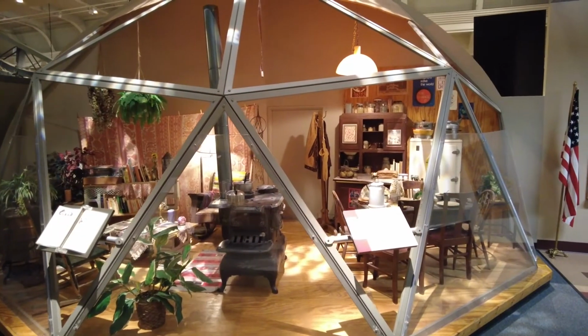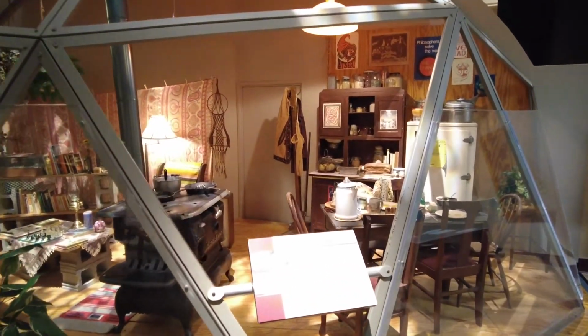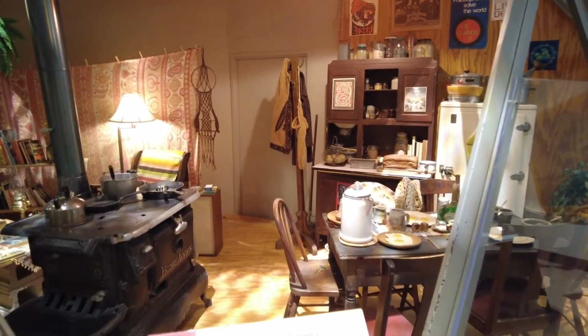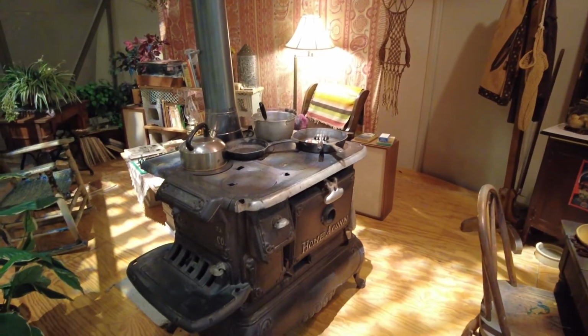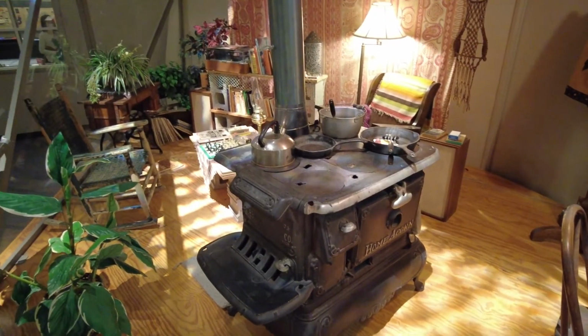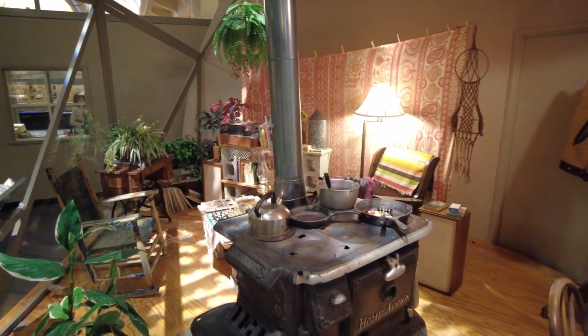Over here we have a geodesic dome, popular in the mid-70s. A lot of the hippie culture would build these and live inside and live off the land. Lots of green plants, very basic things inside.